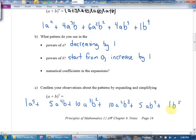Oh, by the way, Martin, I'm going to suggest to you that that is way easier than writing a plus b out 5 times, multiplying the first two, getting an answer, multiplying the third one in, getting an answer, multiplying the fourth one in, getting an answer, multiplying the fifth one in, getting an answer, and gathering like terms.